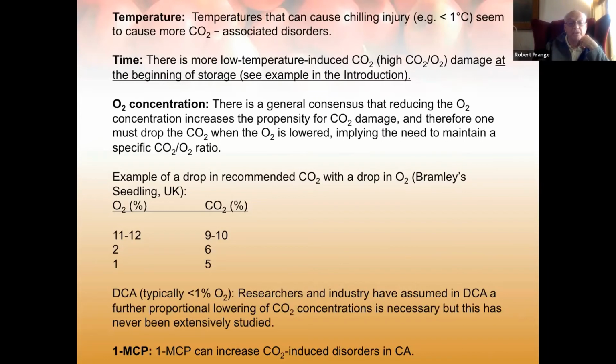Now, since 2000, we've embarked not only into 1-MCP usage, but this new technology, the DCA type of technology, which is typically getting us commercially into less than 1% oxygen. In adopting DCA, the researchers and the industry have assumed, by the point above, that there should be a further proportional lowering of the CO2 concentration. But this has never been extensively studied. It's just been based on extension of the experience under those higher oxygens.